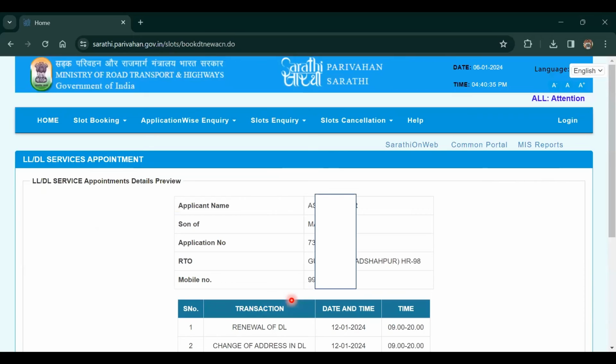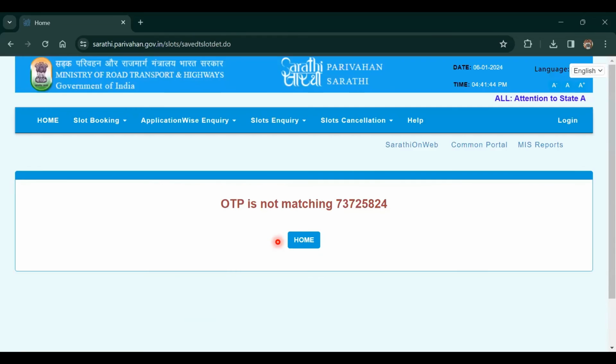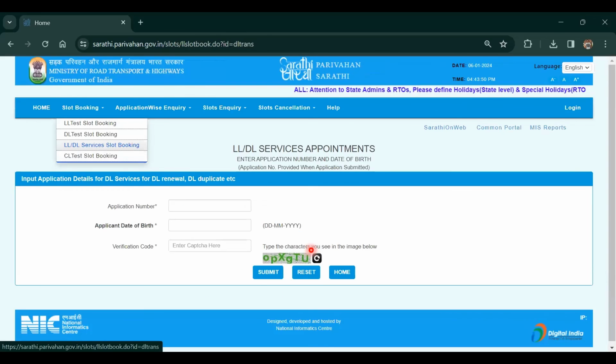Once I do that, it again shows me all my information, that for both these processes, renewal of DL and change in address, this is the time that I have chosen. I can visit for both of them together. It will ask me for an OTP or security code. Once you enter the security code, click to confirm. Now my OTP was not matching. There's no need to worry here again. You can click on this home button. You can reinitiate the transaction.